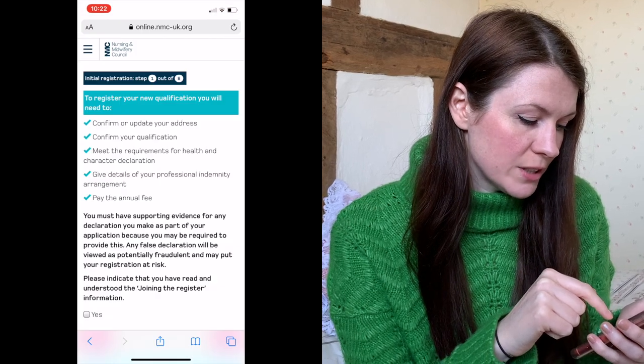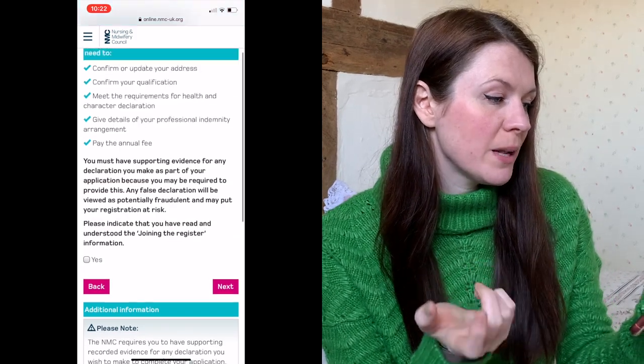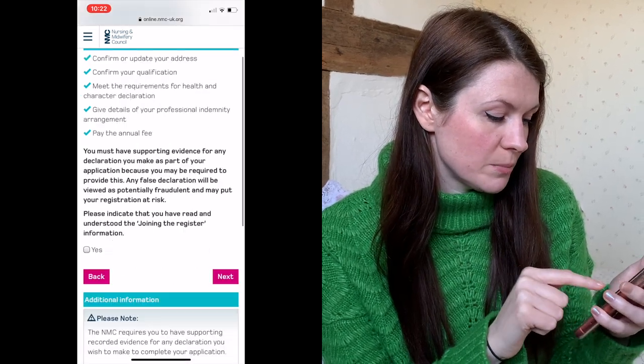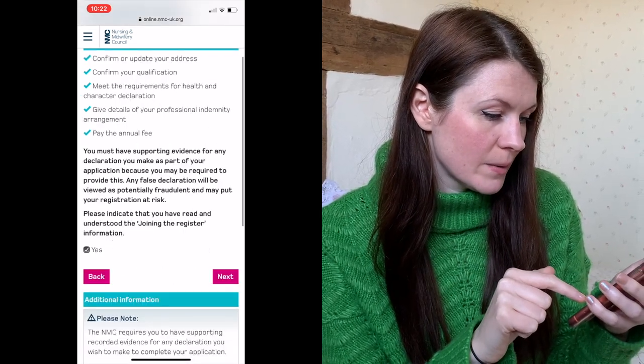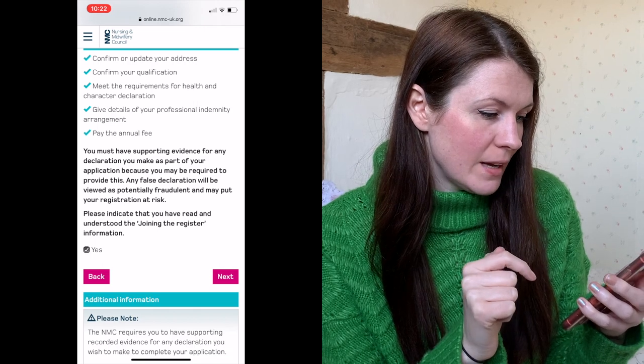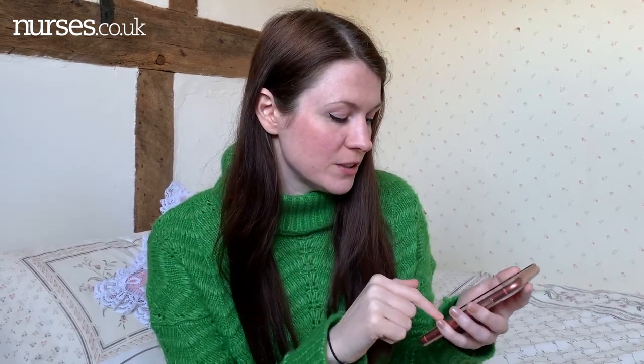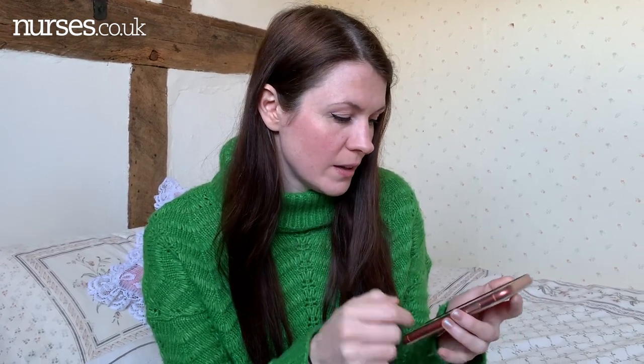Please indicate that you've registered. And so it's now took me to this place that's just confirming all of your details, basically. Tick yes. Next. So the next page, which I can't show you, has got all of my address details to just double check all of your details, basically. Add your mobile number, which I'm going to do now. That's it, I've done that.